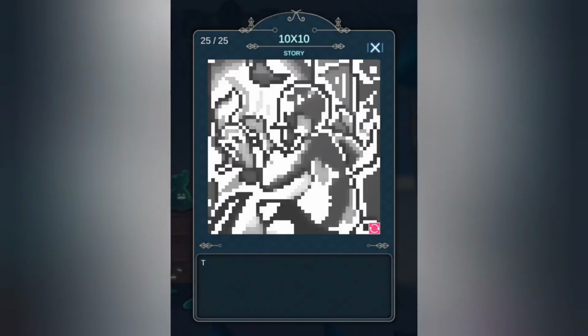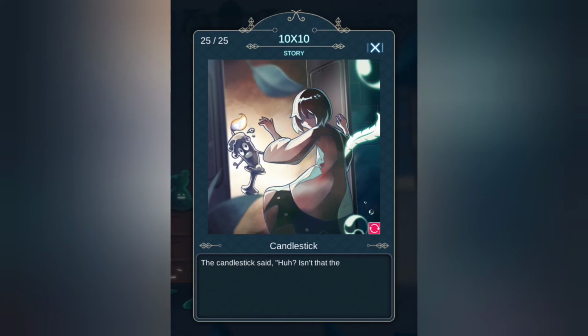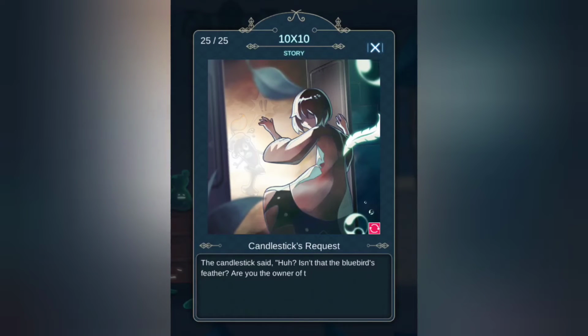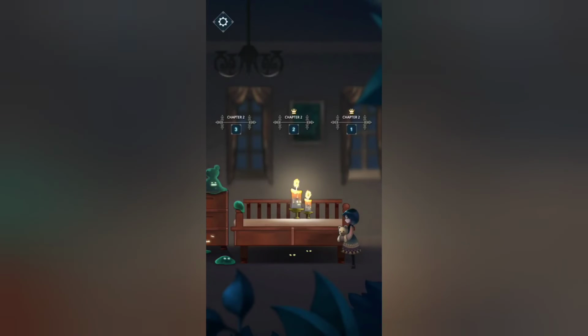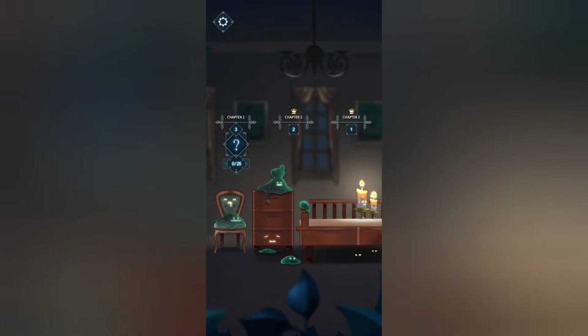Candlestick's request. The candlestick said, "Huh? Isn't that the bluebird's feather? Are you the owner of the bluebird, the nightmare vanquisher? If so, you must save my friends." Ooh. Nightmare vanquisher.